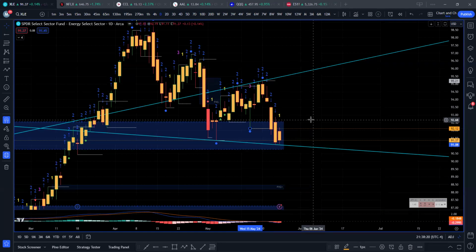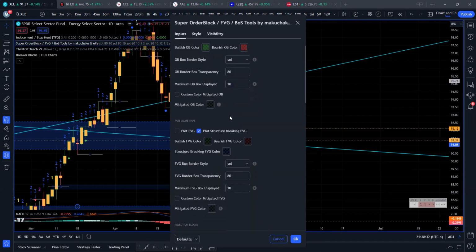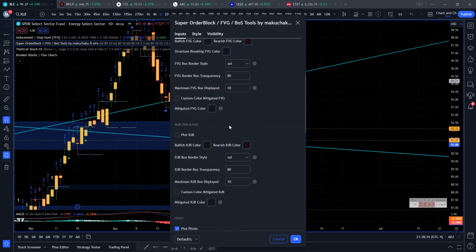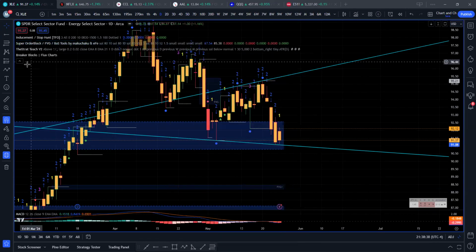What's the name of the indicator that is drawing gray lines for your swing? Oh, that's Super Order Blocks right here. Super Order Block, FVG, BOS tool. Let me see, which one is it? Oh, plot pivots. Make sure pivots are checked. All right.